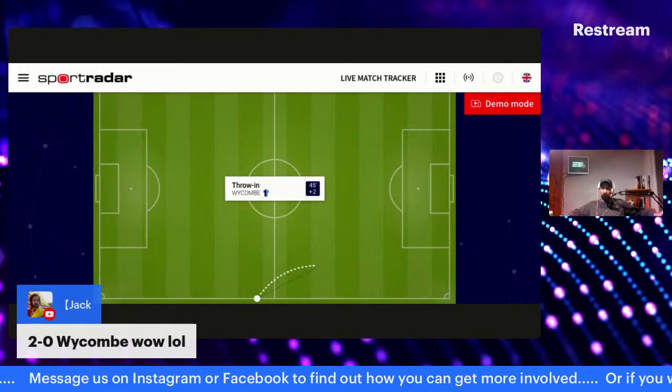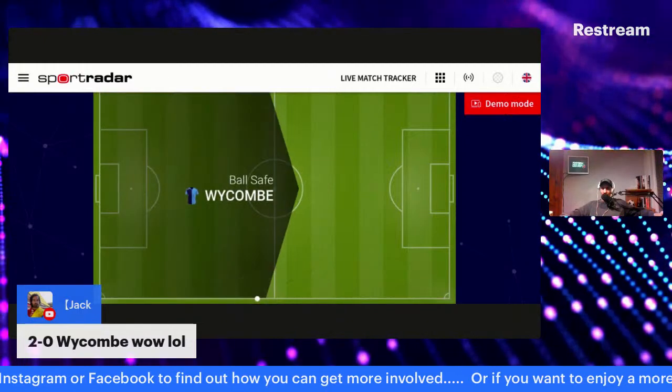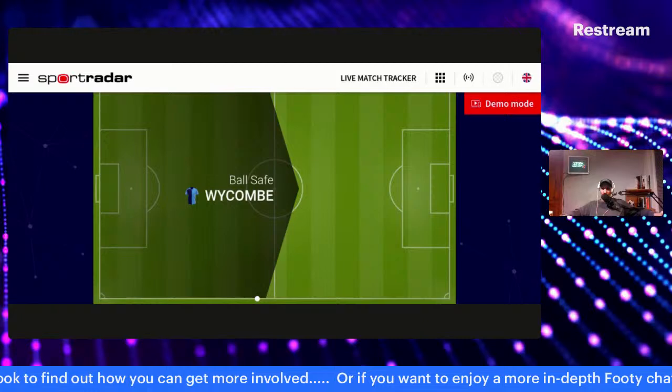Now the ball on this near side as Portsmouth just play it back to the goalkeeper there.